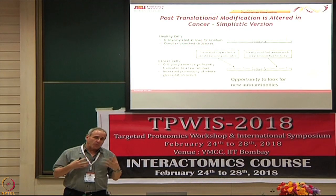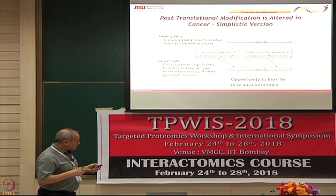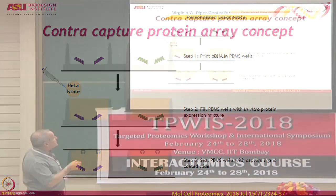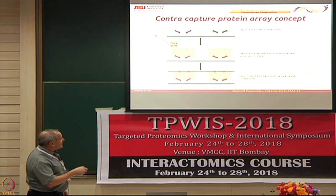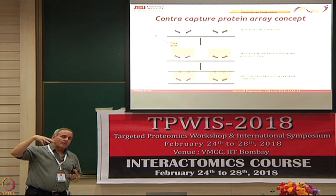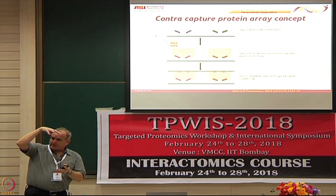To get our platform to work well with looking at post-translational modification, we had to clean up the platform a little bit. Consequently, we developed this method, which is called ContraCapture. Instead of printing our DNA on a glass slide, like the way you're doing it, we print our DNA in these soft wells of a PDMS membrane. We add the lysate to make the protein, and then we cover the well with a glass slide that has the capture agent on it. So we separate where the capture agent is from where the DNA is. Normally in NAPPA, you print the capture agent and the DNA at the same place. Here, they're on opposite ends of the sandwich.